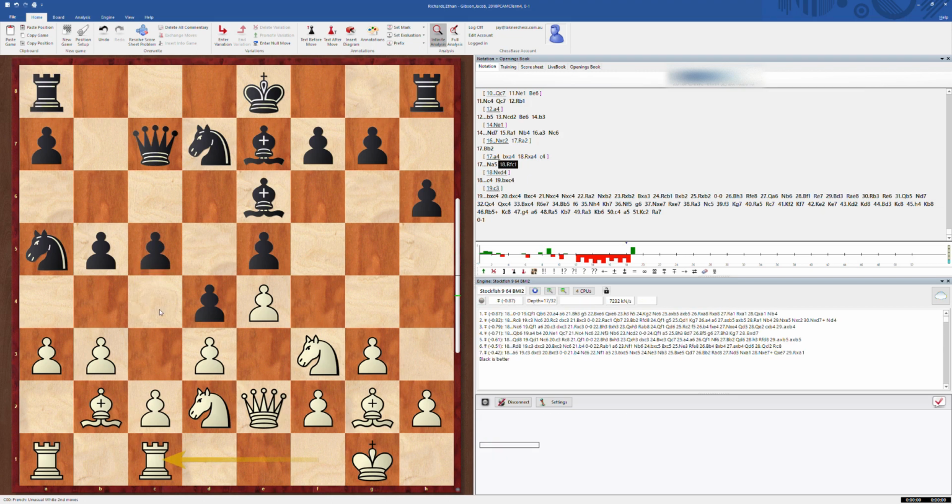Instead of c4, I think castle. I don't think you want to bust this open until you get the queen off the c file, so it's not on the same line as the rook. You get your king tucked away in the corner, so no monkey business on your king, and get a rook behind the c file, behind the c pawn.